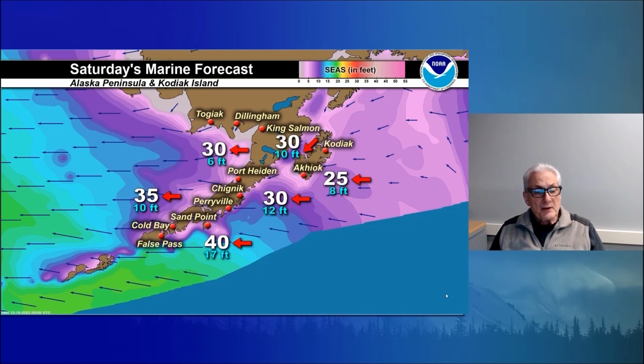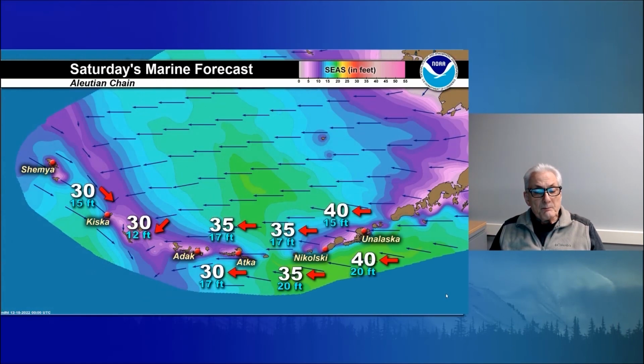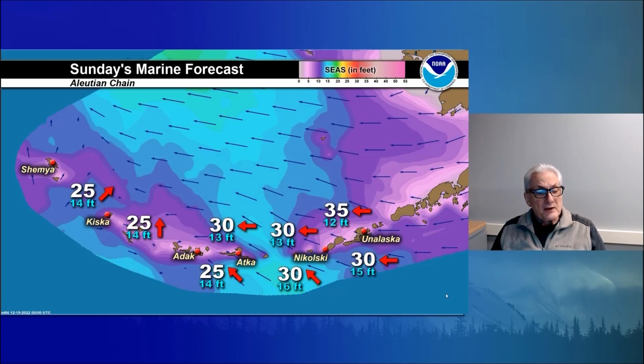Gale warnings for the Alaska Peninsula, east winds 35 to 40 knots, east winds 30 knots for Bristol Bay, seas at about 6 feet. For Sunday, northeast winds 30 knots, Shelikof Strait and Bristol Bay with 7-foot seas. Otherwise, the Alaska Peninsula, winds east 30 knots and 25-knot winds there for the east side of Kodiak Island. Gale warnings for the eastern Aleutians, east winds 35 to 40 knots, seas 15 to 20 feet. And gale warnings for the central Aleutians, east 30 to 35 knots, and 30-knot winds for the western Aleutians with seas 12 to 15 feet.